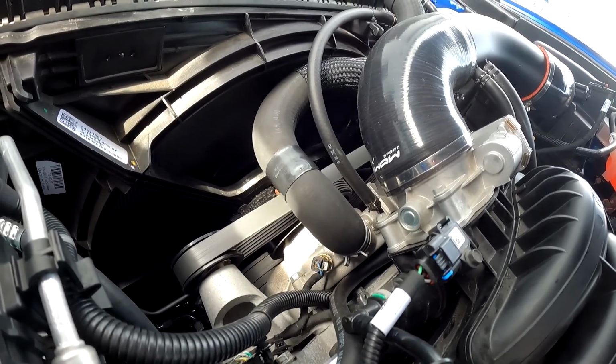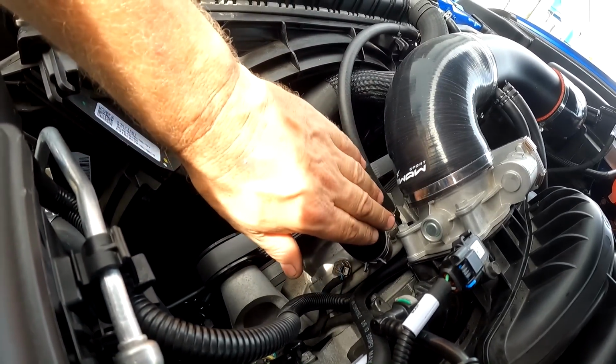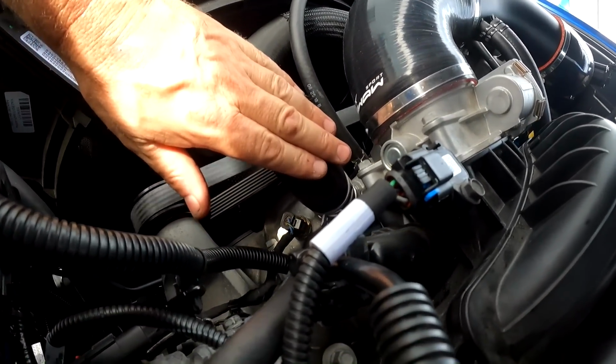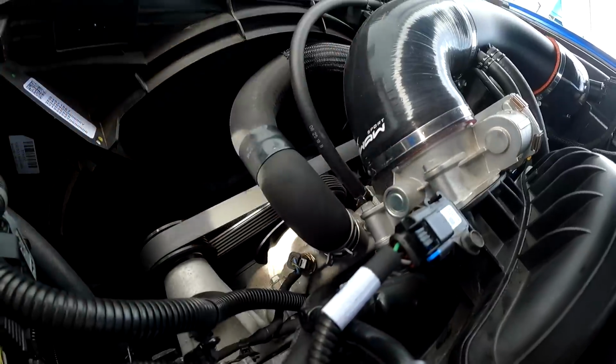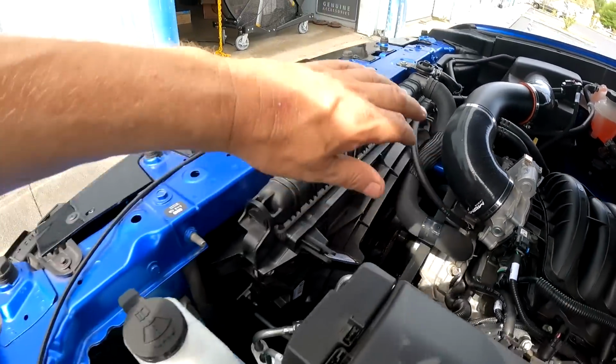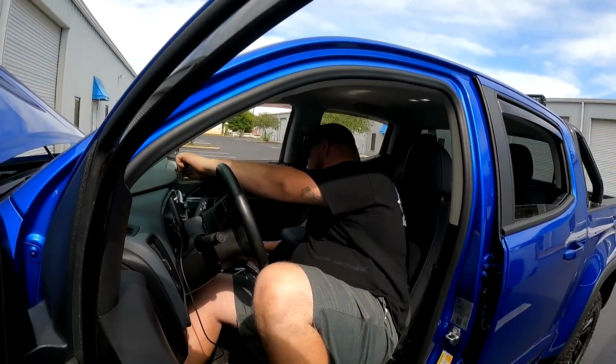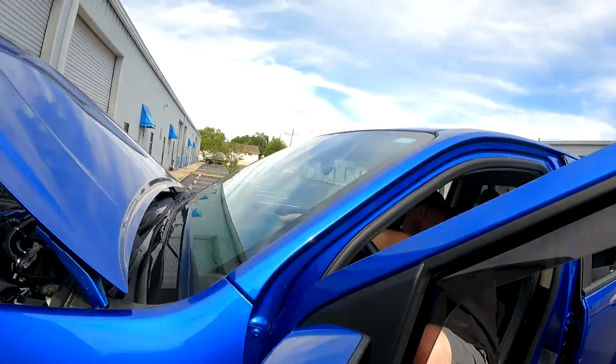Now there's a drop down chart, it tells you so much PSI, so much fan speed, and I think it's supposed to be at like 70%, which, I don't know, it's hard to tell. It's definitely moving more air, but it's not like cooking. It's not like bucking.